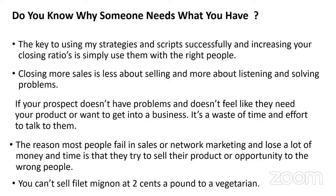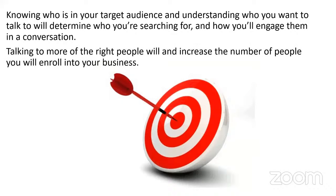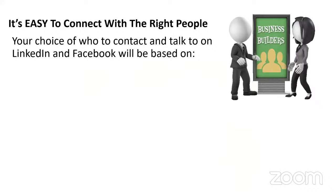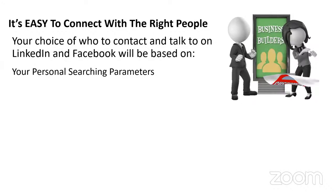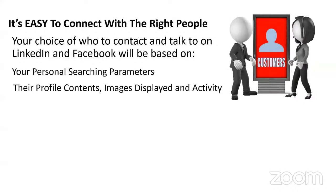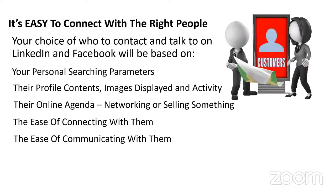Remember, you can't sell filet mignon at 2 cents a pound to a vegetarian. Knowing who is in your target audience and understanding who you want to talk to will determine who you're searching for and how you'll engage them in a conversation. Talking to more of the right people will increase the number of people you'll enroll in your business. So it's easy to connect with the right people because your choice of who you contact and talk to on LinkedIn and Facebook is going to be based on a number of factors. One, your personal searching parameters based on who you feel is in your target market, their profile contents, images displayed, and their activity, their online agenda. Are they there to network or are they trying to sell something? The ease of connecting with them, the ease of communicating with them.